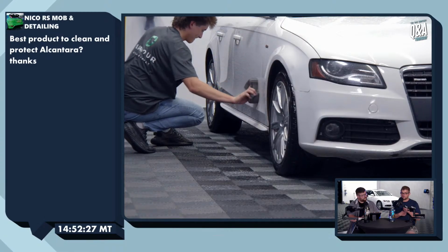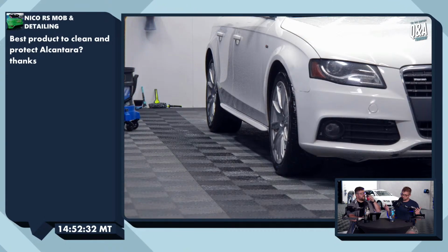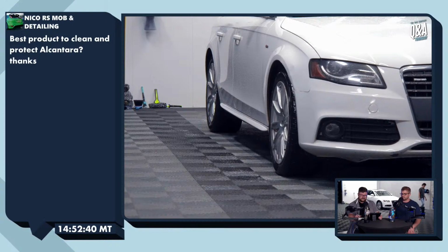From there, I squeeze that out, and I have a nice little steaming warm towel. I'll spray my cleaner onto the Alcantara, grab my towel, work it in, and do some light scrubbing back and forth. You can also use a very safe bristle brush. After you've worked in the cleaner, dunk the towel back into the warm water, rinse it out, and go back and remove any residue from the cleaner itself. Your seat should be pretty freakishly clean at that point.